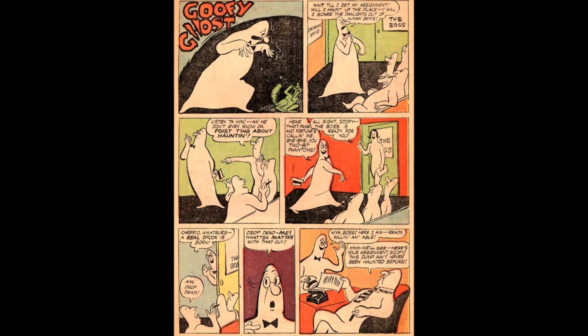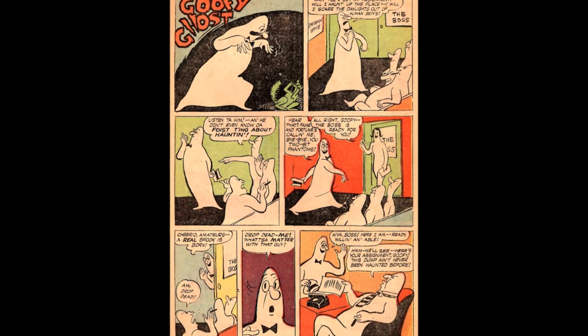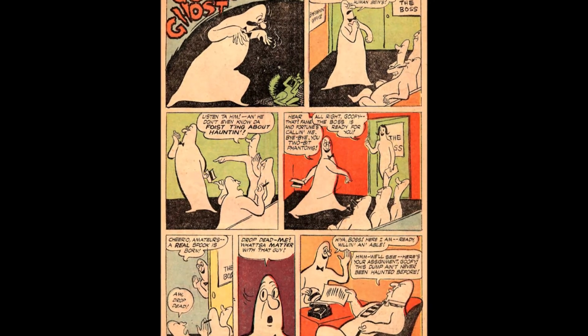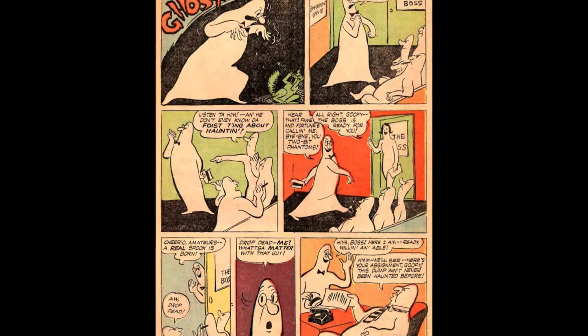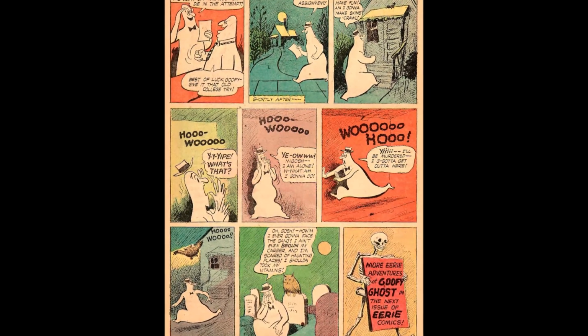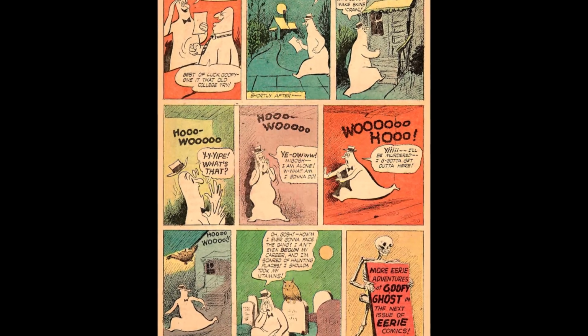So Goofy Ghost is the comedy part, and it's about a new ghost who's going to go and haunt a new place that's never been haunted before. He gets there, he hears noises, he gets scared, and he's chased out. We find out it's an owl. It's not funny, and that's all there is to it.